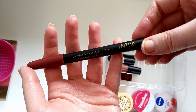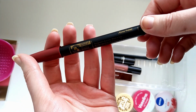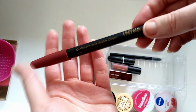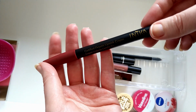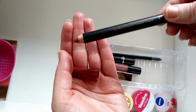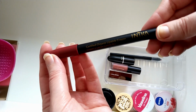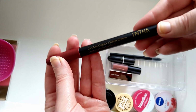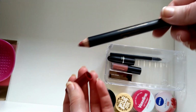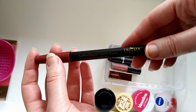Next we have this organic lipstick crayon from Inika, I'm hoping I'm saying that right, in Rose Petal. So again, I got this one in my Latest in Beauty. This is a full-size product, and it is pretty much like a crayon, but this is so creamy. I just haven't had chance to try it yet, but I am excited to use this, and because it's one you can sharpen, you can get a lot of use out of it.